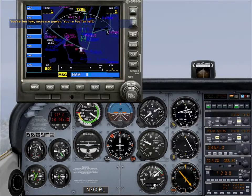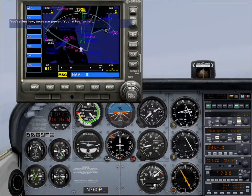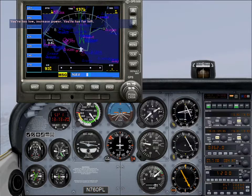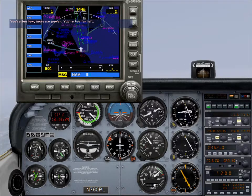The approach chart says we should be at 2,117 feet at the marker with the glide slope needle centered. This is an extra check to make sure our altimeter is indicating correctly. You're too low. Increase power, turn left more. Remember to make small corrections on the localizer and glide slope.